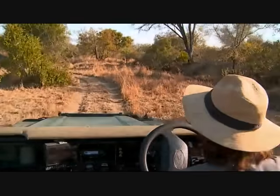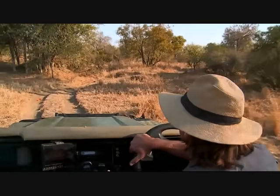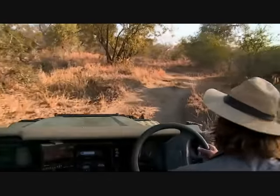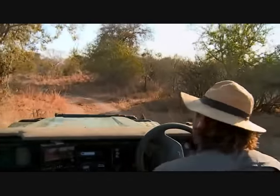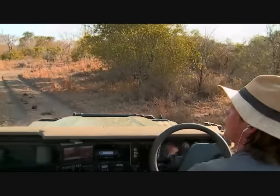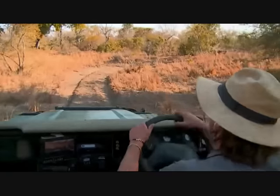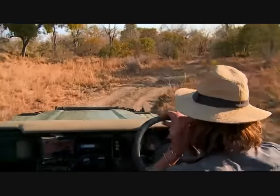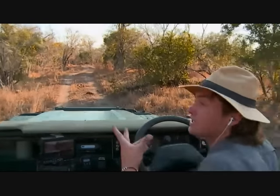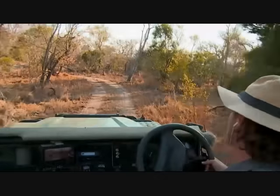No other answers in yet. I'm going to give you guys a little bit more time to try figure out what it is. Oh, he took off. The little crested barbet. Alright, so guys, I'm going to try and make my way out of this drainage line. There's no sign of tracks of Sindile or Shadow.